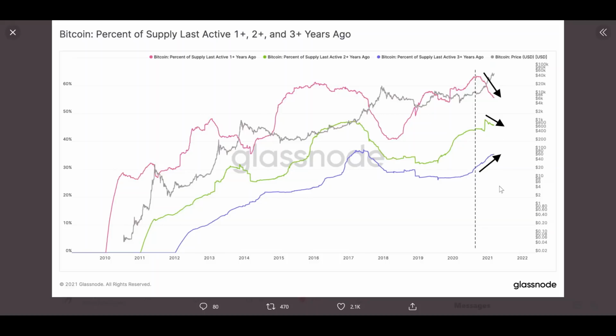And the one that is particularly interesting is this 3-year line here, as that is showing us that the percentage of Bitcoin that hasn't moved for at least 3 years is increasing. And that therefore tells us that long-term hodlers are not prepared to sell at these price levels. They are waiting and anticipating higher price levels, just like we saw at the early stage of the bull market in 2017. You can see this increase here.